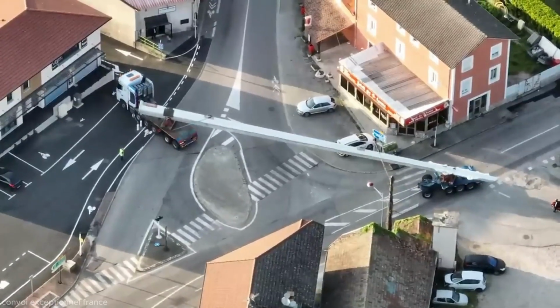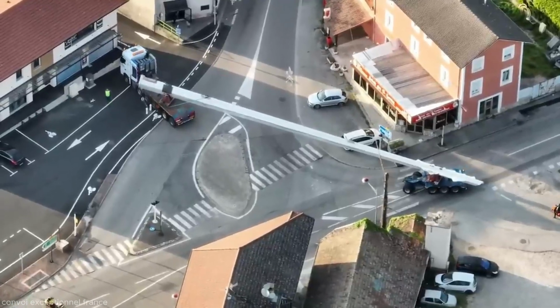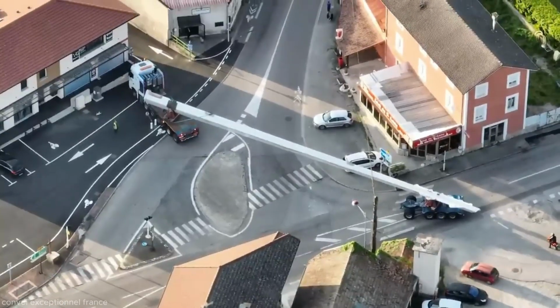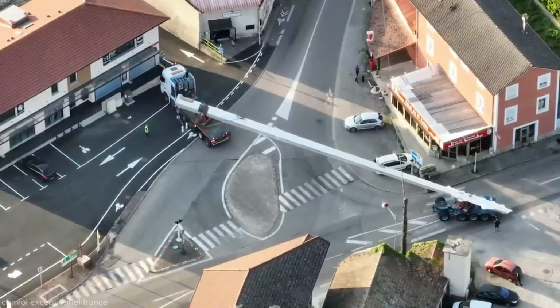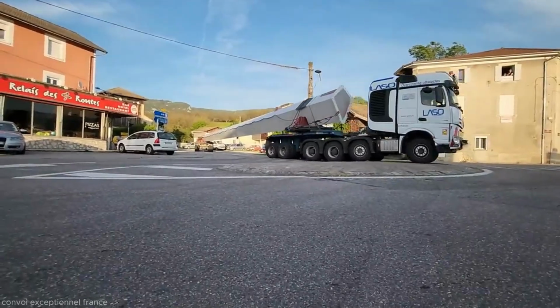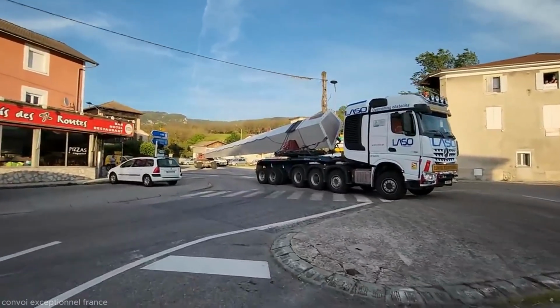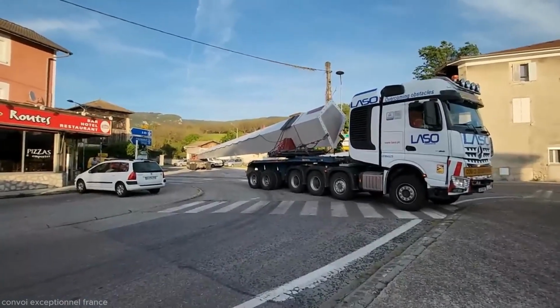One of the more complex parts of the journey is navigating urban zones and residential areas. Here, the convoy moves at extremely reduced speeds to safely negotiate sharp corners, pedestrian crossings, and roundabouts. Traffic signs, lamp posts, and parked vehicles often leave little room for maneuvering. At these points, pilot personnel on foot guide the drivers by radio, relaying real-time information about clearance levels and potential obstructions.